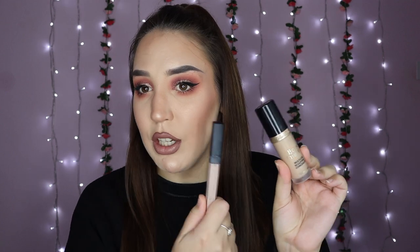I love this concealer. It is so nice and really good at coverage. I use this to do my spots before I put any foundation on, so to spot correct. And I love it. It is not as heavy as Tarte Shape Tape, but it has the coverage, which I love.